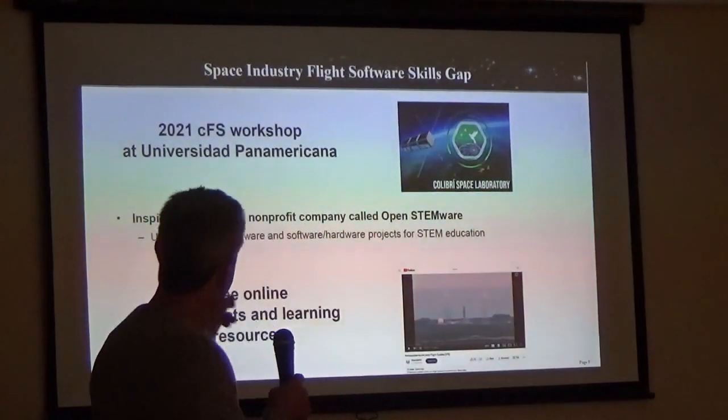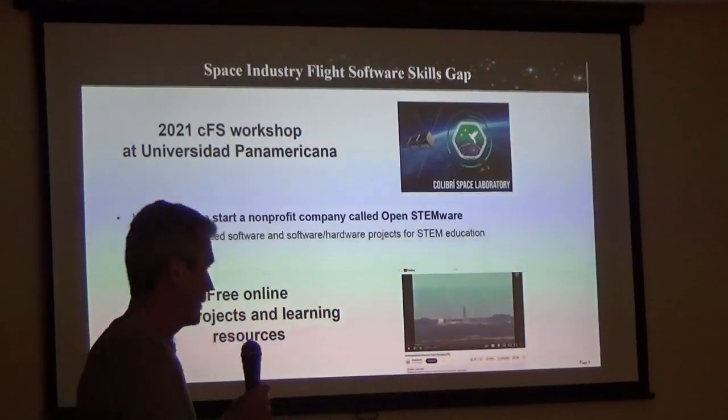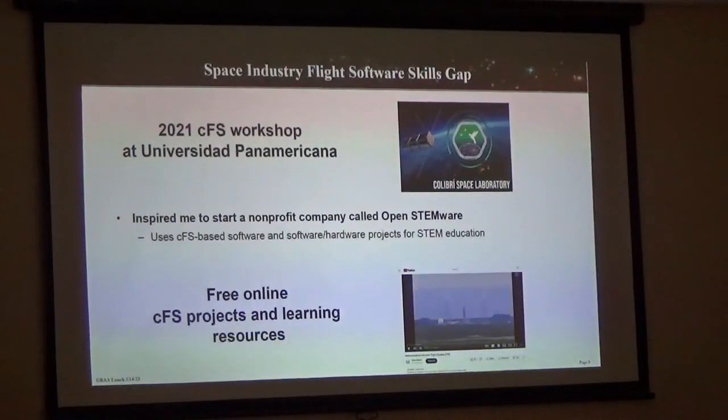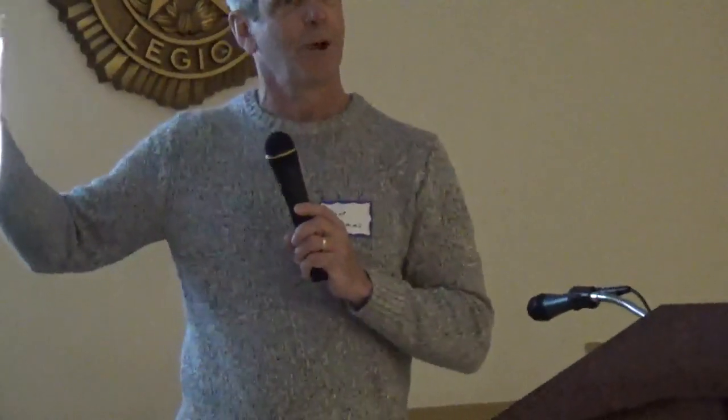That kind of inspired me. I have a nonprofit called Open STEMware, and it's all based on cFS projects. This one I did not create, but it's something Alan Cudmore, who couldn't make it, made as a teaching tool. It's a Raspberry Pi, which is like a hobbyist processor board. He 3D printed the whole structure, but this runs the cFS. It's got gyros on it and temperature sensors, and the kids love it, because you can connect this to a ground system and show them it moving and things like that.